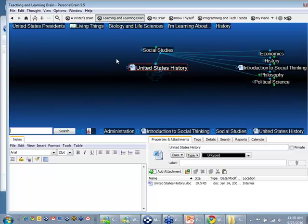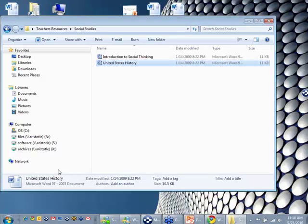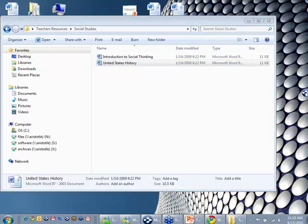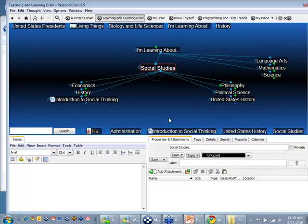Just because something's in your brain, it's really easy to move it back in and back out. If you go back down again to the Properties and Attachments tab, you can see where it's stored. If I decide I want the United States history document back out, maybe onto my desktop, back into the folder, I can simply drag and drop it back into that folder. So now you can see I've just got the thought without the document. And that's my brain. So it's pretty easy to add existing information.